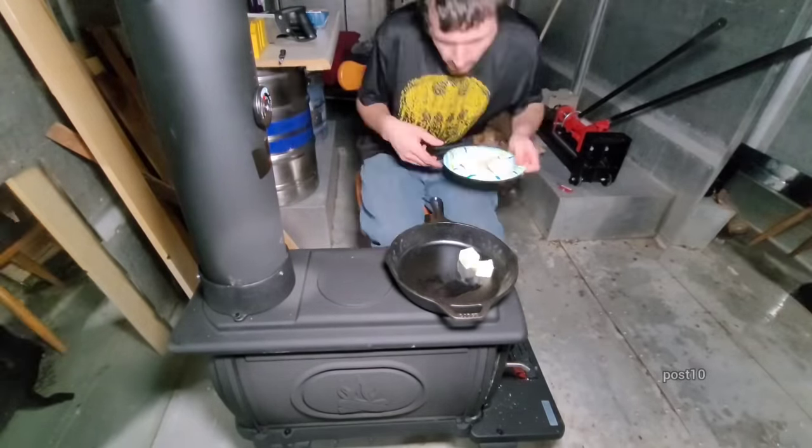Alright, sitting down to a nice dinner. First thing I'm gonna try is the fish. See how good this is. I absolutely love eating fish. Give those mushrooms a try. They look nice and cooked. Let's try a garlic clove.